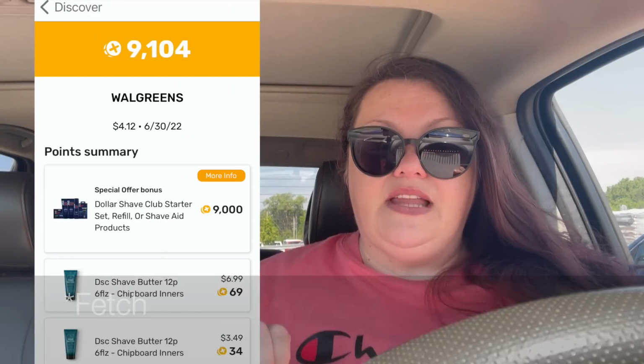So I got $9.11 on Fetch for the Dollar Shave Club at Walgreens, and then $5.91 on Fetch here at Walmart for the Hellmann's and for the Dollar Shave Club. And for the Hellmann's, I only got back $1.20, but that's totally fine. Then I got back $1.50 on Checkout 51 for the Kraft. That did reset. I'll get back $3.50 from the Coupons.com app, $2 for the Poise, and $1.50 for the Pedigree.